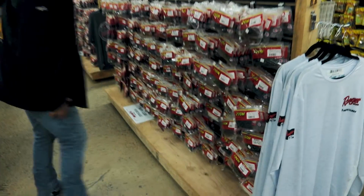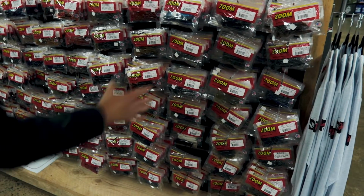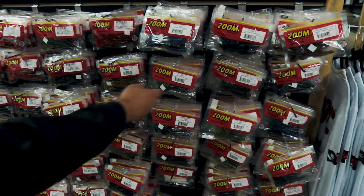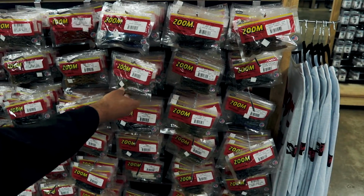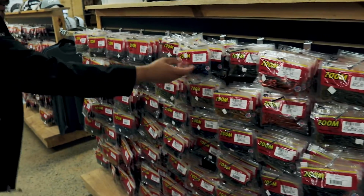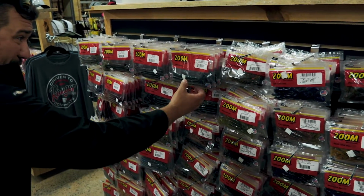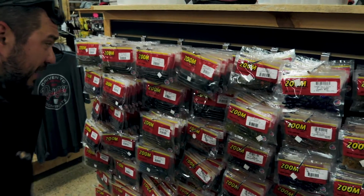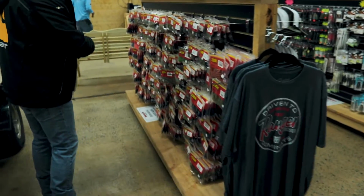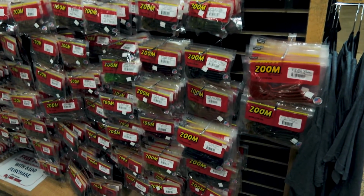Zoom, of course. Brush hogs, gotta have them. Good colors. Got the green pumpkin flash on the Z-Craw. More brush hogs. Gotta have your lizards, you know. Your old monsters. I mean, that's the Mag-O monster. That's almost like a bathroom toy, but more Zoom. I mean, you can't go to a tackle shop and not have Zoom.